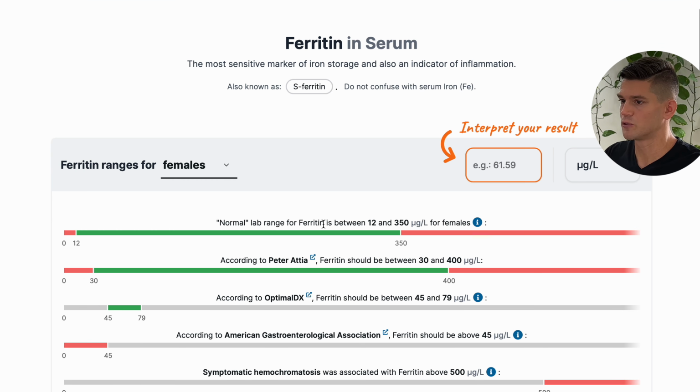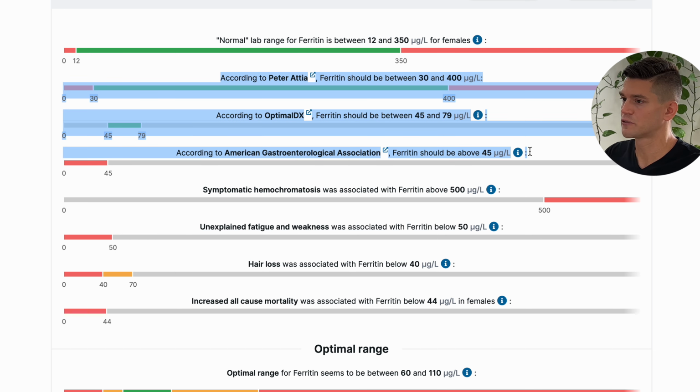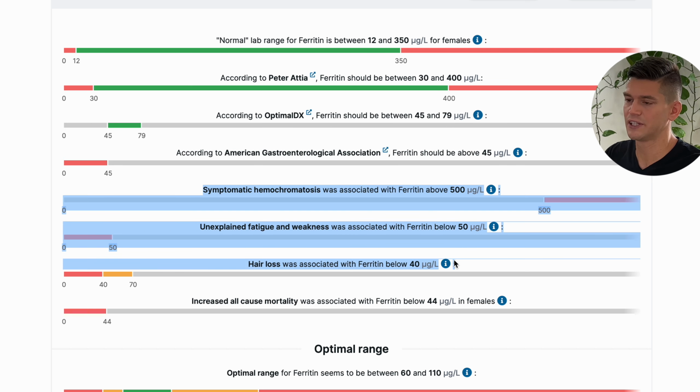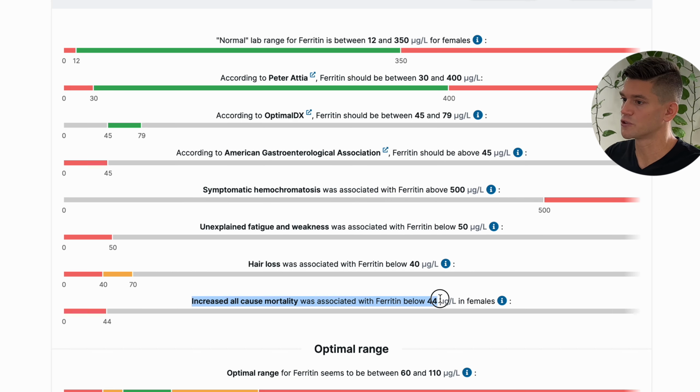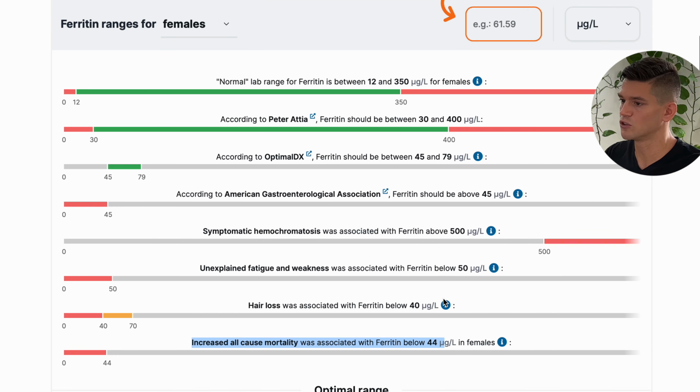Let's look at the ranges for women. The first is the so-called normal range. This is the range you see on your standard lab result. Next, I provide the recommended ranges from well-known doctors and health organizations. Then, I looked for studies that would identify symptoms at different ferritin levels. And since this channel is about longevity, I dug up all the studies that associated ferritin with all-cause mortality.